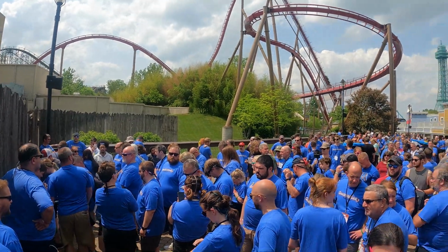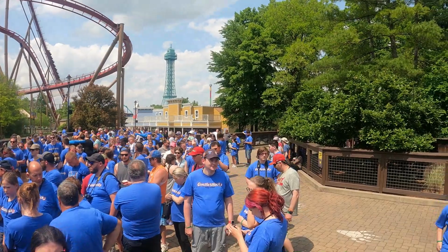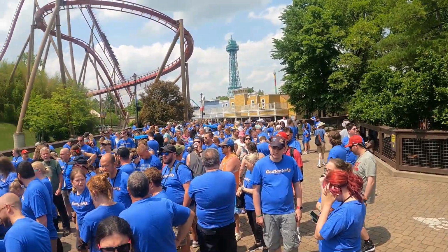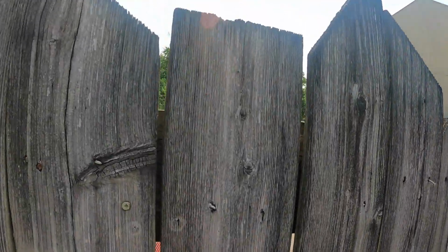Okay, here we are at the Beast waiting for the behind-the-scenes tour. As you can see, there's quite a few enthusiasts lined up to check out behind-the-scenes action over here at the Beast. So let's go see what's behind this fence.